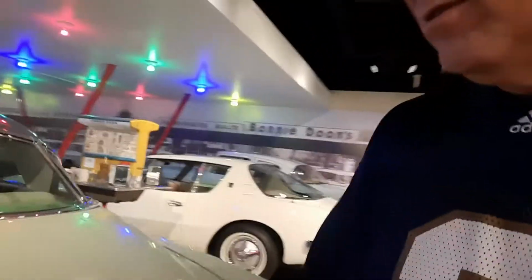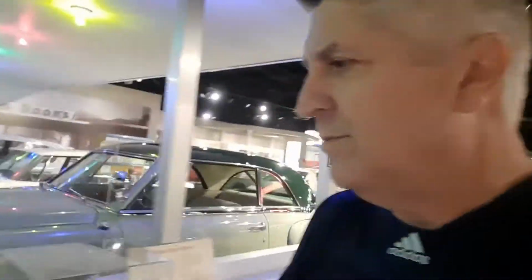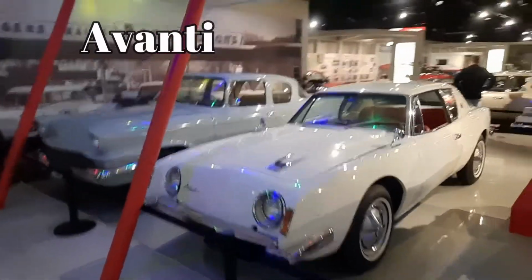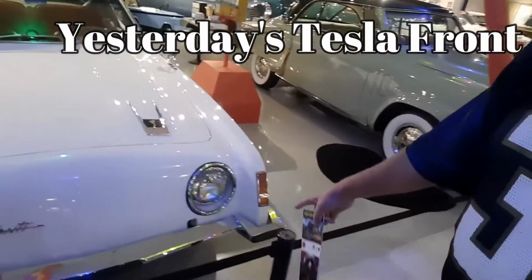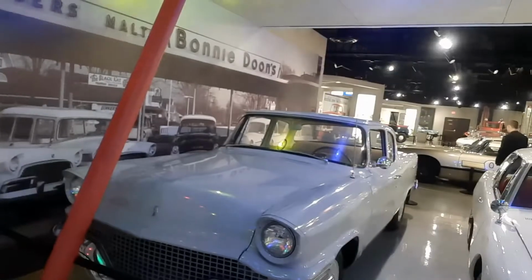Here's one of the iconic ones, right around this corner. I wish my shoes weren't making all this squeaking noise. But this is one of the more iconic ones you see here. The Avanti. Look at that bumper. The bumper is just crazy, the way it squares off over here. It's bizarre.